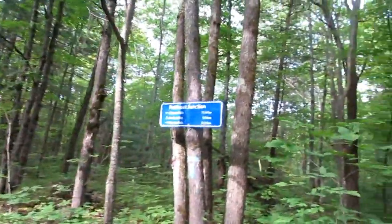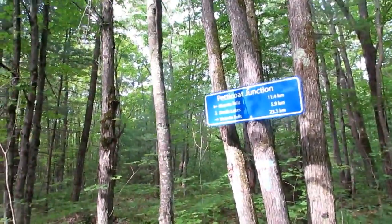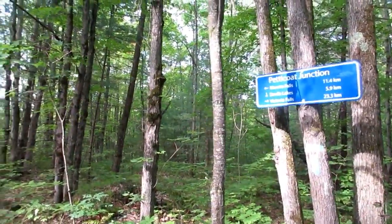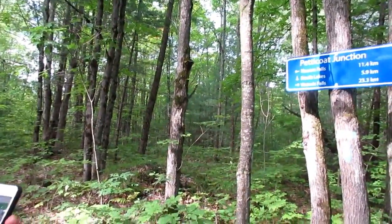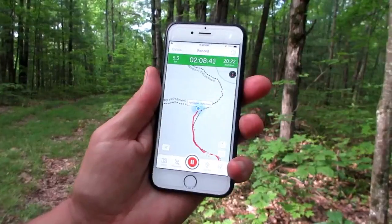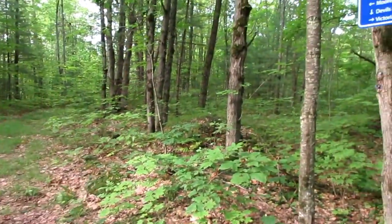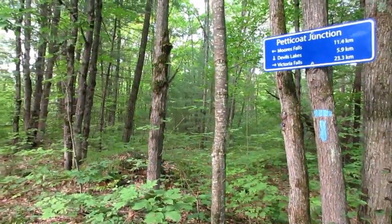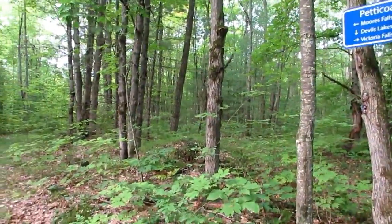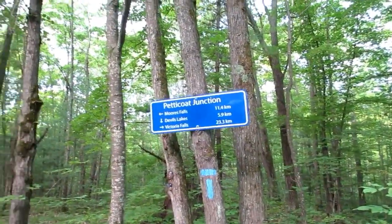We're at this junction again, after, I think, almost 2 hours hiking. 2 hours, 8 minutes moving. And how many? 5.3 kilometers. 5.3 kilometers of hiking. We're pretty slow. Oh, 2 hours is supposed to be five. Oh no, we're not. Five, yeah, five. That's pretty good. We're pretty good. Yeah. So we still have 11.4 kilometers to go.